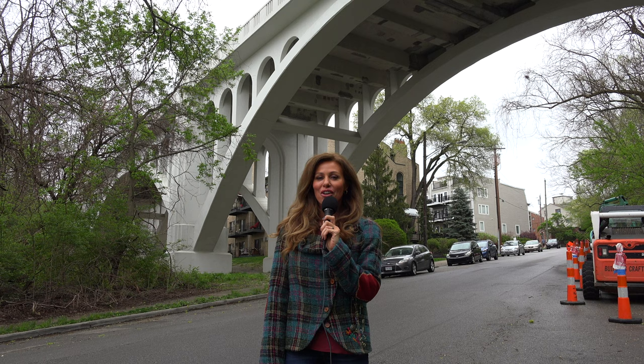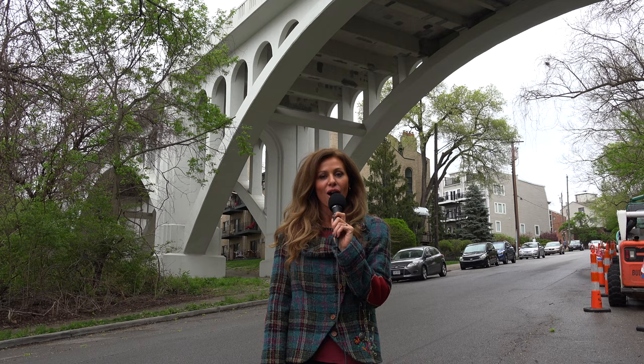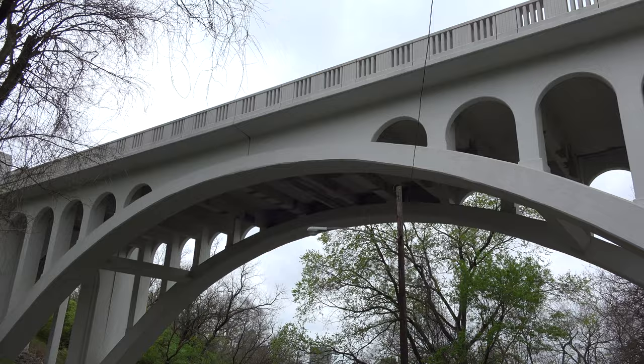I'm your host, Susie Selleck, here today in Cincinnati, Ohio at the Ida Street Bridge. Stay tuned, I'll tell you all about it. Located in the steep hillsides of the Mount Adams neighborhood of Cincinnati, Ohio is a beautiful Art Deco design bridge known as the Ida Street Bridge.